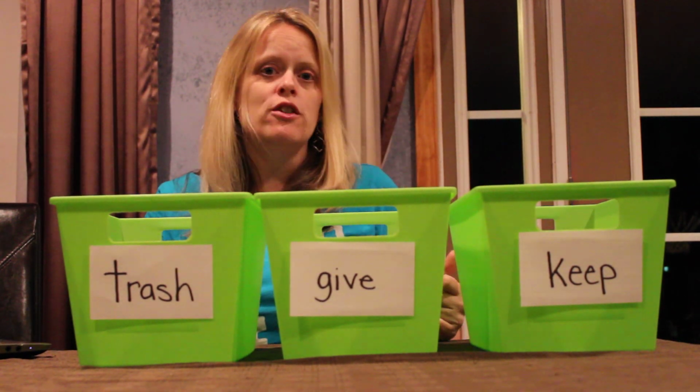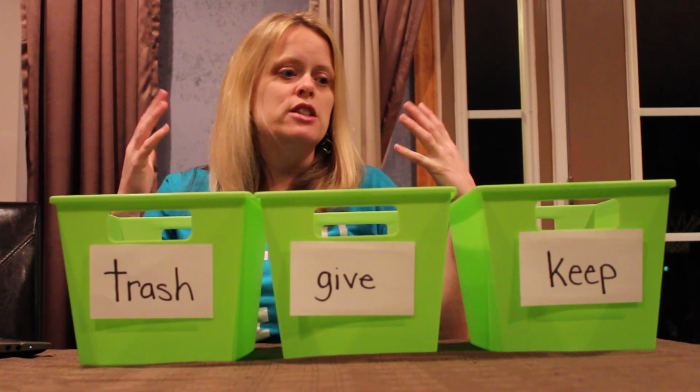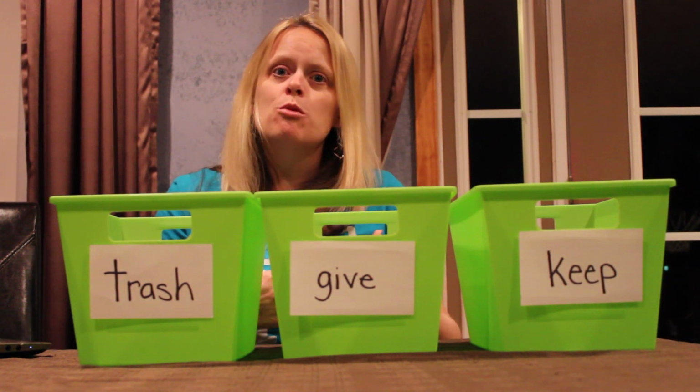A couple tips I want to give you. If it's something that's really sentimental to you, take a picture of it. If it's a dress or something that you have a great memory associated with, take a picture of it, because that doesn't take up any physical space, and you can even put it in a memory box and look at it. Just because you don't have the material thing doesn't mean that you can't have the memory. So that's my number one tip.